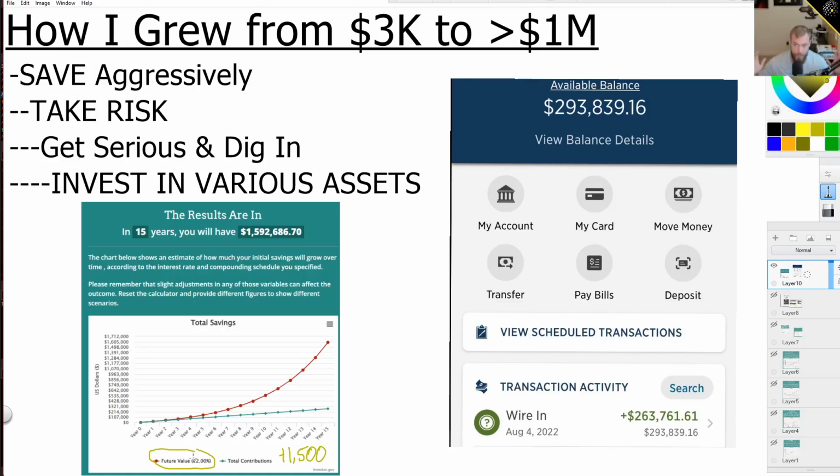I'm not in the US investing championships like Mark Minervini with 300% returns on a year. That's not what this is. This is steady, consistent returns over a moderate period of time with relatively moderate savings, again, relative to where you're at in your career progression. And if you'll notice on this alone, without touching anything else, we're at 1.6 million.